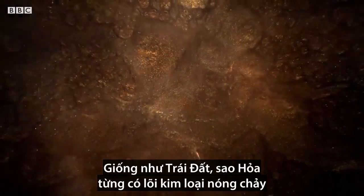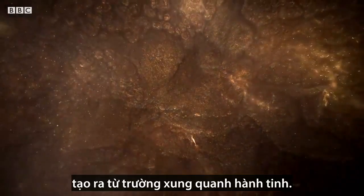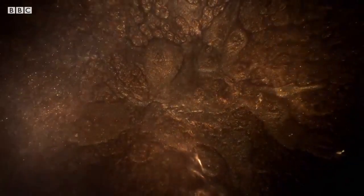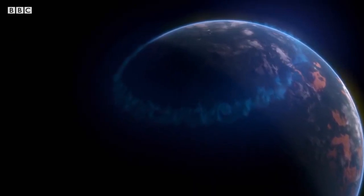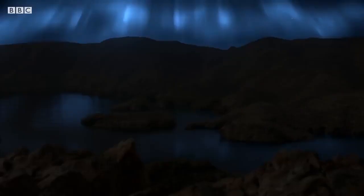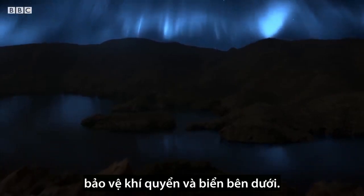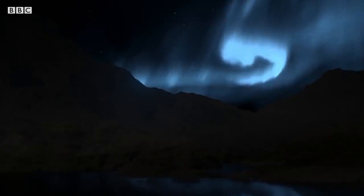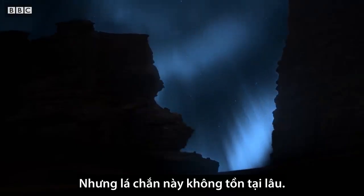Just like Earth, Mars once had a molten metallic core, generating a magnetic field around the planet. Auroras danced above Mars's poles, protecting its atmosphere and seas below. But the field didn't last.